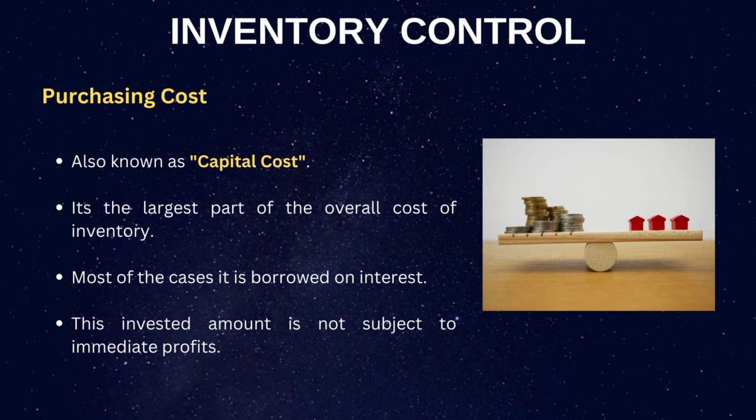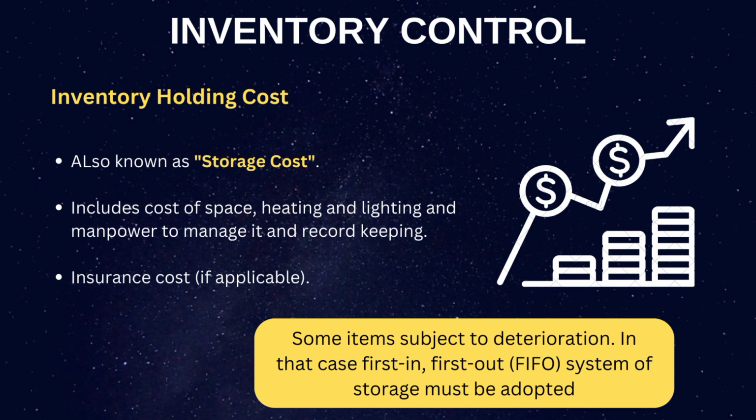Then there is the inventory holding cost. It is a very key factor, the key backbone of the inventory control management system, also known as storage cost. First of all, the purchasing cost is the capital cost. The holding cost is called storage cost. It includes the cost of space, heating and lighting, where you have to store the spares, manpower to manage, and record keeping. All the costs are included in the holding cost.